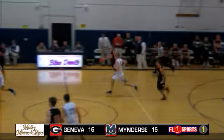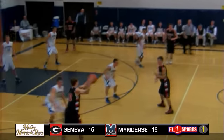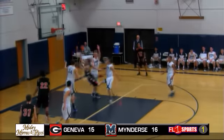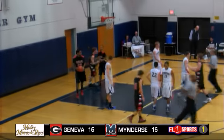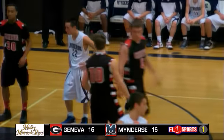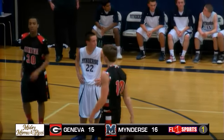Yeah, Anderson gets the rebound. He's forced a couple here. He needs to calm down. You know, he's a good player. He just needs to play his game. He doesn't need to force it. DeDuro across the lane, hangs in the air, and draws a foul. That'll be the fifth team foul against Mynderse. This Geneva team has an advantage in terms of depth.